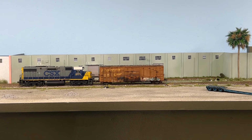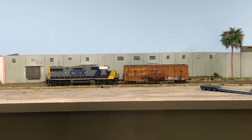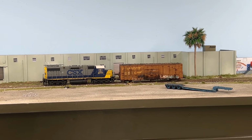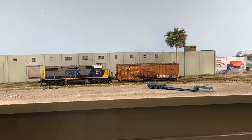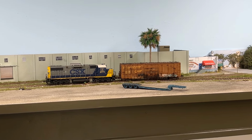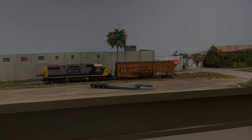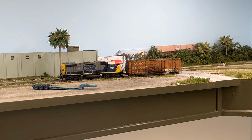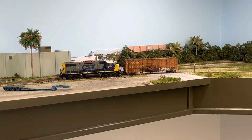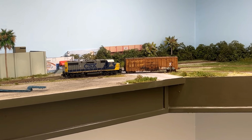One thing I've noticed is that this equipment always runs better after warming up a little bit. It's running better now than when I first started about 30 minutes ago. The more often you run your layout, the better it'll perform. And when I was down there, the conductor was riding the footboards of the car, so he would have been on the right front stirrup riding along.